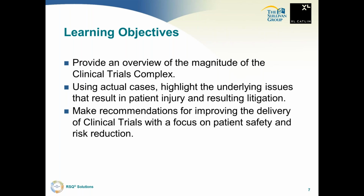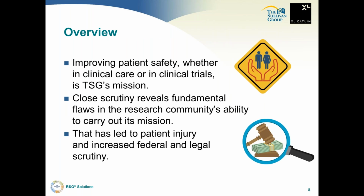We're going to use just a couple of actual cases. I have reviewed lots of cases of clinical trial problems, media coverage, and litigation, but I'm just going to use a couple that I think highlight the underlying issues that result in patient injury and resulting litigation. Then we'll go through some recommendations for improving the delivery of clinical trials with a focus on keeping patients safe and risk reduction.